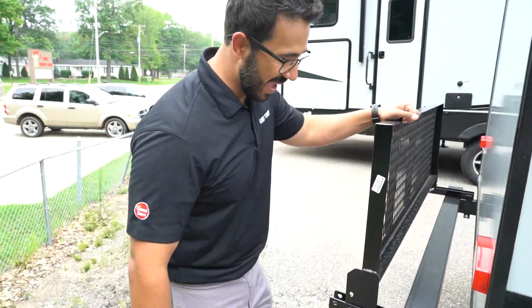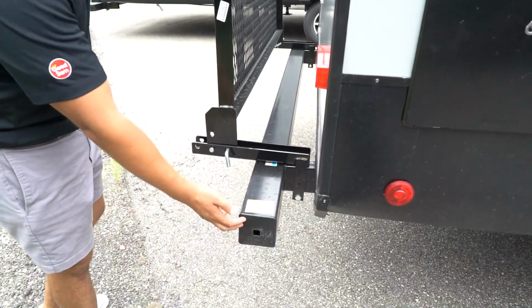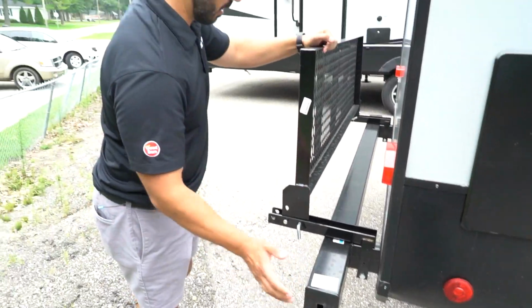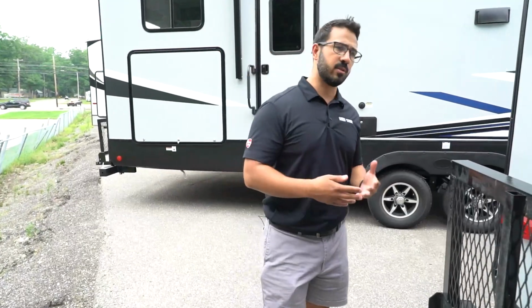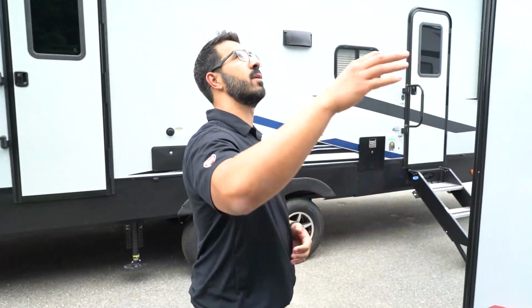Making our way around to the back. Square tubular bumper. It's a great spot in order to store your water hose, your sewer hose, you can put it right in there. Right on the back, you have this tray. I love this too. This drops down. This can support up to 200 pounds of weight. So not a ton of weight, but it does allow you to do some things like load up some firewood. You can put a cooler on there, again, as long as it's not too terribly heavy. You know, and so I do like the extra storage capability there.